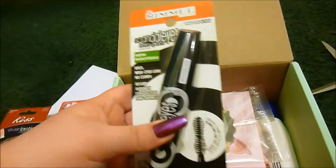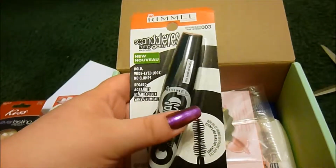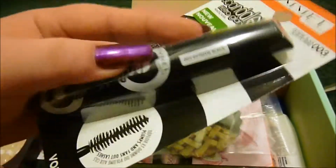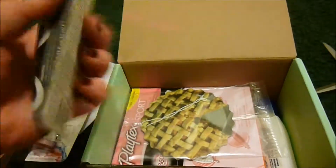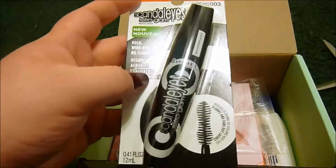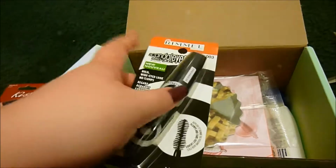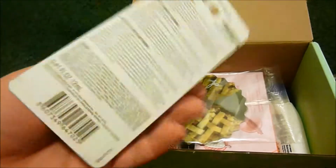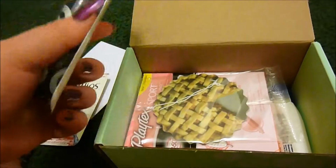And then Rimmel London Mascara Scandaleyes. That is actually pretty cool looking. Extreme black. Cool. I usually use Maybelline Colossal mascara, but I have been looking to change it up a little bit, so this is actually kind of cool to have a new mascara. I'm definitely going to try this out.